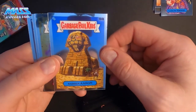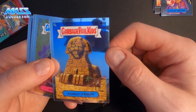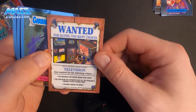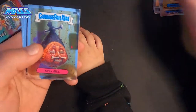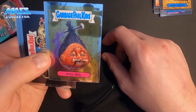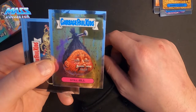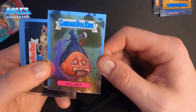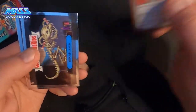Baron Aaron. That's in the desert. It looks like from the Super Mario game that we're playing, doesn't it? That's the desert. So we're in Egypt. Different country. And it's the desert. Still Jill. What does that look like? From what movie? Remember she hangs on the doorknob? Hotel Transylvania? Yeah. Transylvania. Wait a minute.